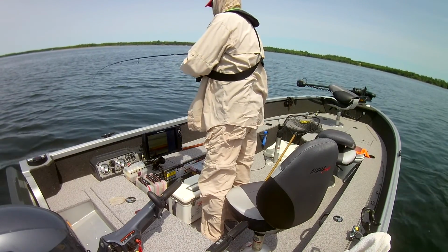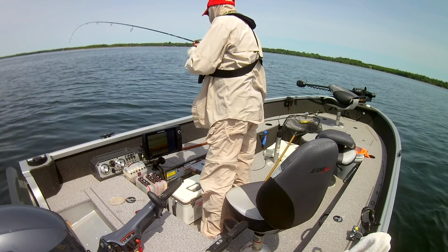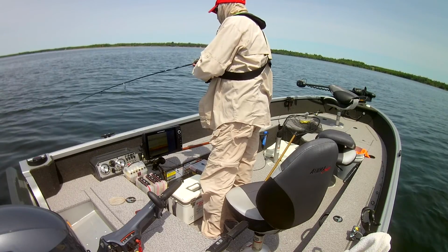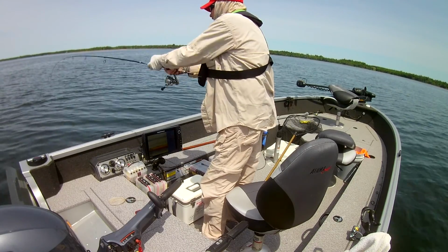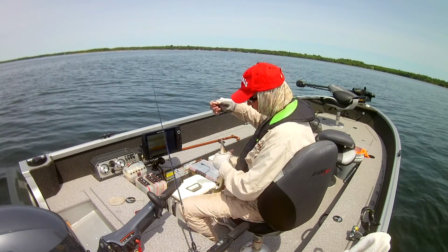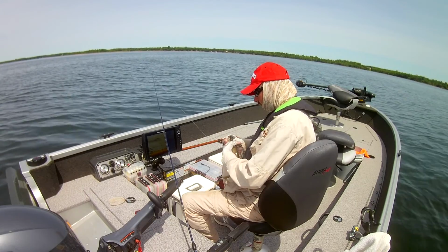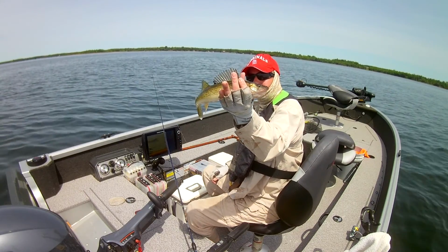Using my transom mount trolling motor to move around. Back trolling with that. It's a lot easier than using a bow mount. Put your transom right in the wind and you can control your boat a lot better. Not a little guy.